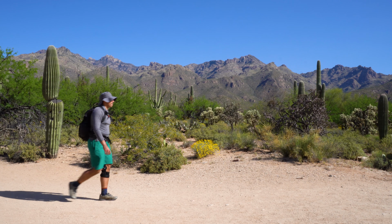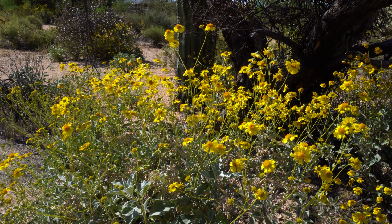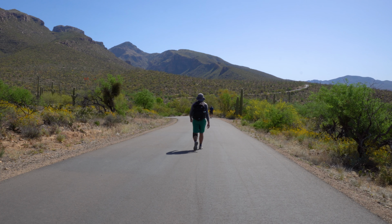All those many peaks of Mount Lemmon rising behind me. You can just see the beginning of Bear Canyon peeking out there, and that's where we're headed.